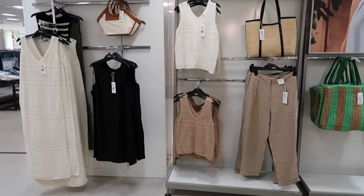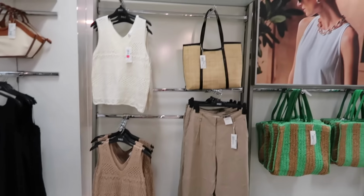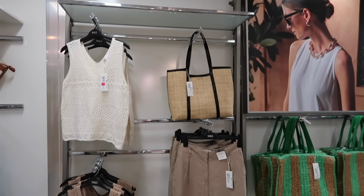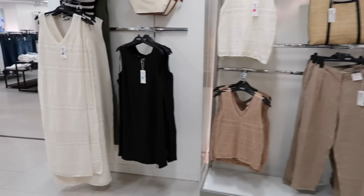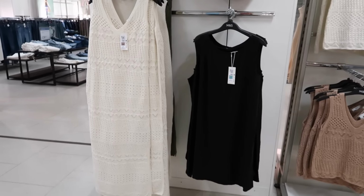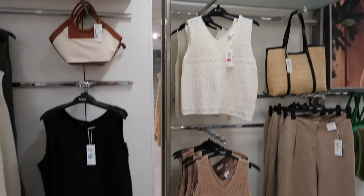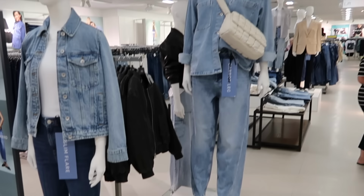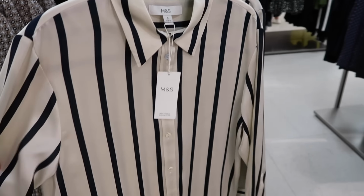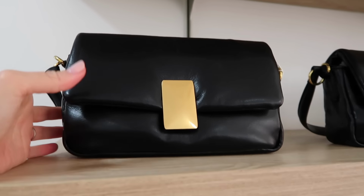I feel like M&S are doing so well with their summer fashion at the moment this year. Like that bag is so lovely, isn't it? It's £55. And they've just got really nice little crochet bits. Even that little black dress, just a simple black dress, is cute. Quite like the little bag at the top as well. The little crochet tops. I even think this double denim look on the model looks really good. This shirt is gorgeous. It's like a lightweight silky fabric. £29.50.